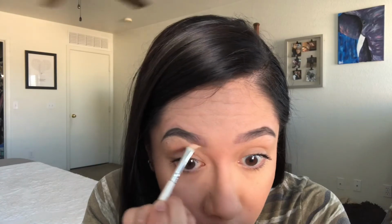So literally just cleaning everything up, and I'll go back and forth on both brows, just making sure they look as symmetrical as possible. And like they always say, your brows are supposed to be cousins, not sisters, right? Something like that.